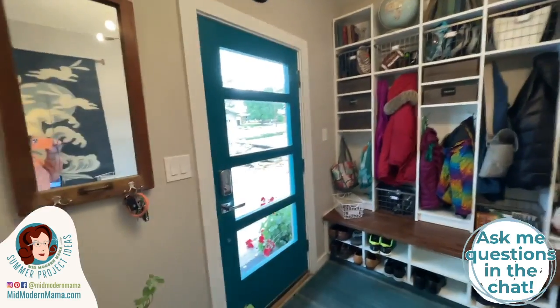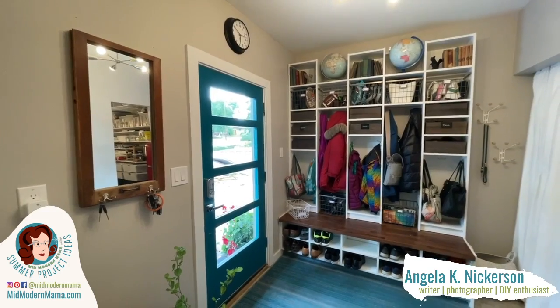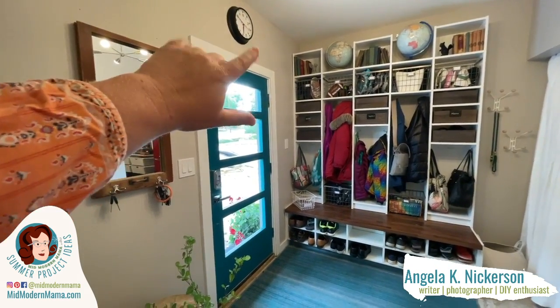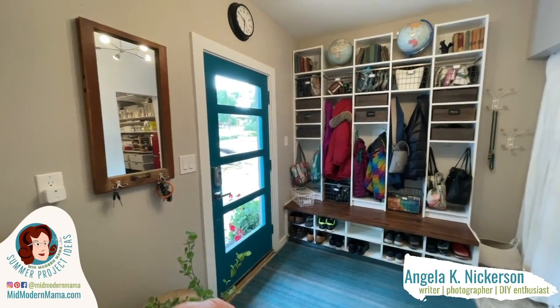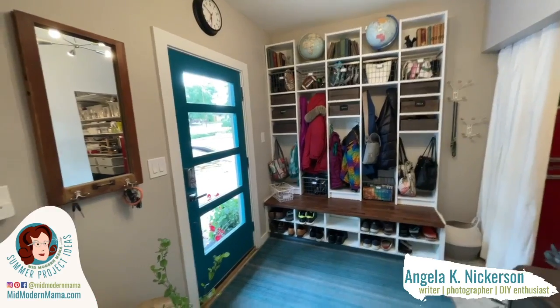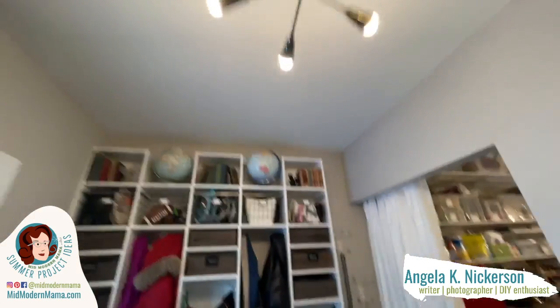So we started with adding light. And that was a big key point in the design of this room. We added, like I said, changed out this door. The door has windows. I love it. It's so exciting. We also put in a new Sputnik style fixture here. The original fixture only had one light bulb. And with no light in the room, it was really dim and dark in here. So now we have this, as well as a lamp.